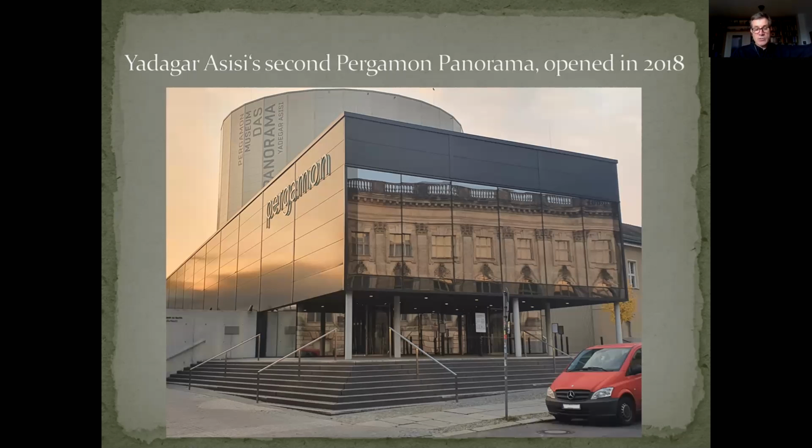By the way, interesting to note that this is the third attempt at a Pergamon Panorama in Berlin. The first was in 1886 on the occasion of the Jubilee of the Royal Academy of Art. The second was from Asisi in 2011, which was set up between the two main wings of the Pergamon Museum. And then the latest one in 2018.